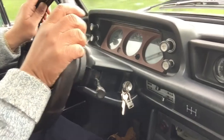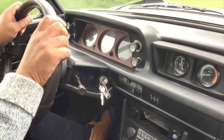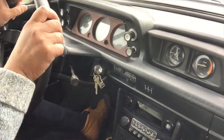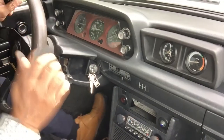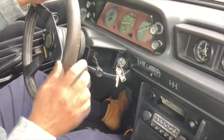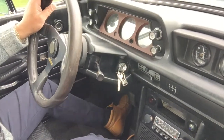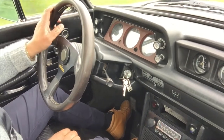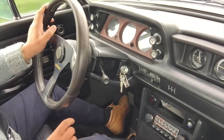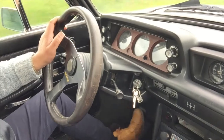So how does the clutch feel, Sergeet? Absolutely as it should. There are no issues with it whatsoever. Very tight clutch. And where's roughly your biting point on the clutch? About halfway down. Good, okay. And how does the gearbox feel? The gearbox is lovely. It's been rebuilt, and it's a 5-speed Getrag box, which is now absolutely perfect working on it.